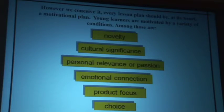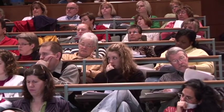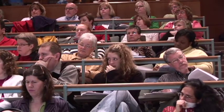When something is surprising, novel doesn't mean Twinkie. It just means sort of unexpected, fresh. Oh, that's nice for a change. When something has cultural significance, most of us in this room are white and probably middle class. An increasing number of our students aren't. I never found school culturally irrelevant, but that's not surprising. All the literature reflects my culture. All the history reflects my culture. Most of the holidays that we celebrated reflect my culture. Most of the teachers that stood in front of me reflected my culture.